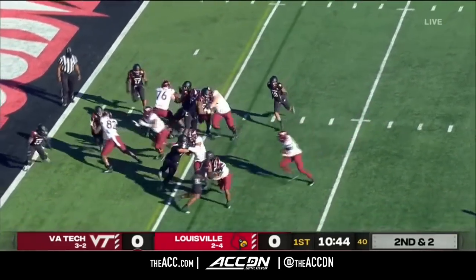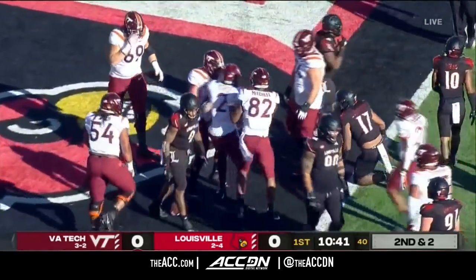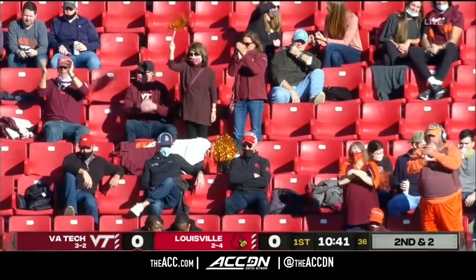Yep. Second and short. And here's Hooker on the keep and the score. Fifth rushing touchdown for Hendon Hooker. And Virginia Tech goes in front.